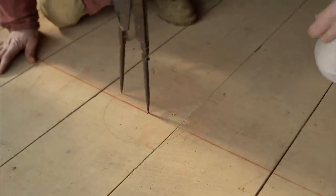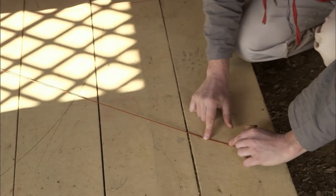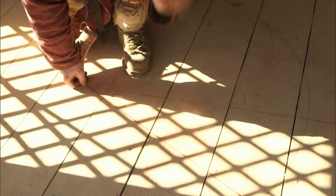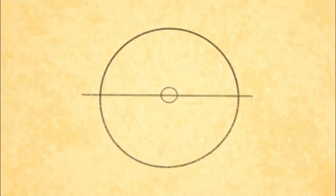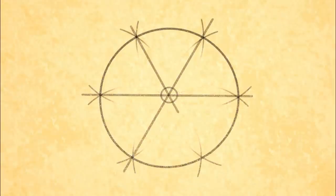And now we're going to draw a 12-step. For the medieval mason, geometry was the jewel in the crown of their art. Using just a compass, angles and shapes could be accurately drawn to within a degree with perfect symmetry. Here, Florian divides the circle into six equal segments, which are then subdivided to create 12 steps.